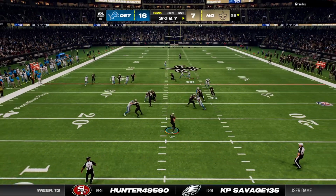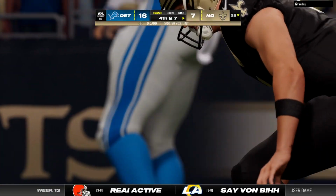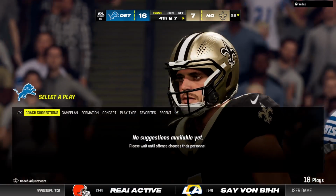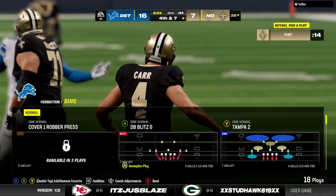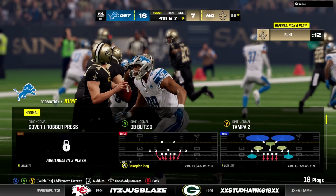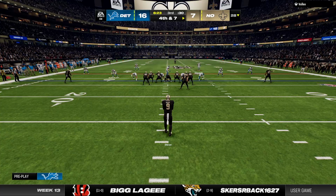Now Carr. Oh, the ball comes out on the hit, but they'll say it's incomplete. Well, if they have any designs on getting back into this football game in the second half, they're going to need to be much sharper offensively than they were on this opening possession. Not much happening here, and it'll lead to a 4th down.